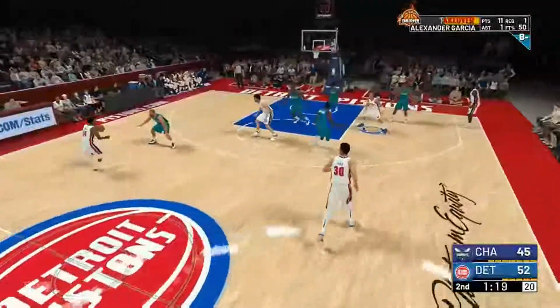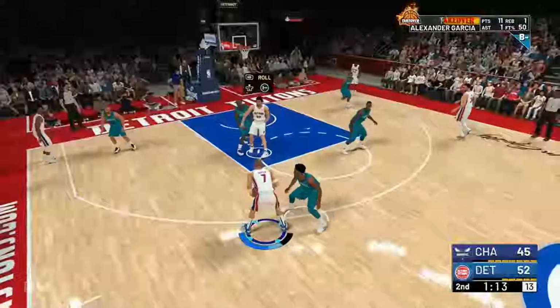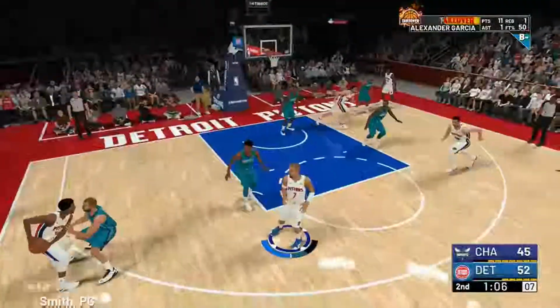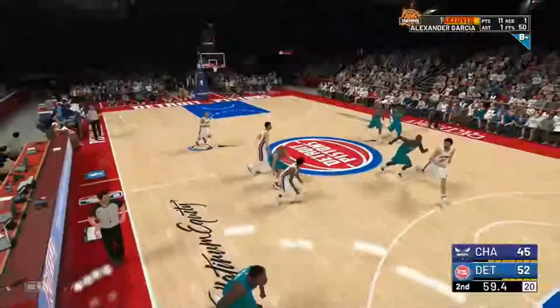Greg, just what the doctor ordered, huh? Some high-flying antics to narrow the deficit. Not only does that dunk help in cutting into this lead, but it gives this team a real confidence boost, too. Here's Garcia. Addition out to Pachulia. Shot clock at 6. Lure sets the pick for Smith. Parker with the steal. An even 3-on-3 break.